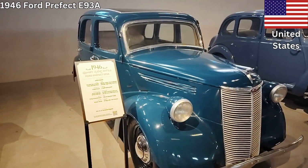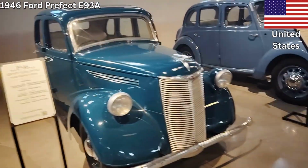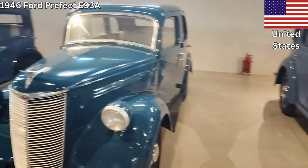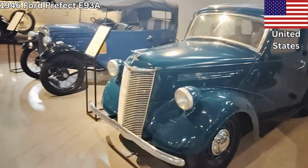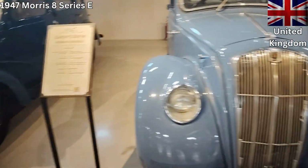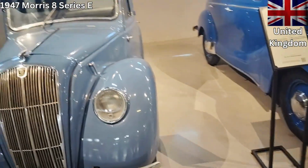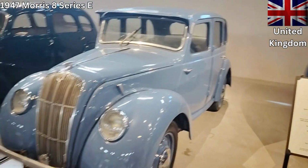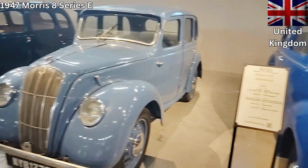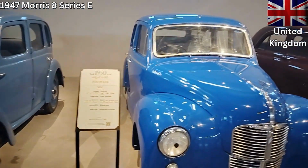The 1946 Ford Prefect E93A was an American car specifically designed for the British market. The car had a crank which could be used in case the battery didn't have enough energy to start the engine. The 1947 Morris 8 Series E was a small family car which was very popular. Production of this car continued through the Second World War for the military, essential civilian use and for export.